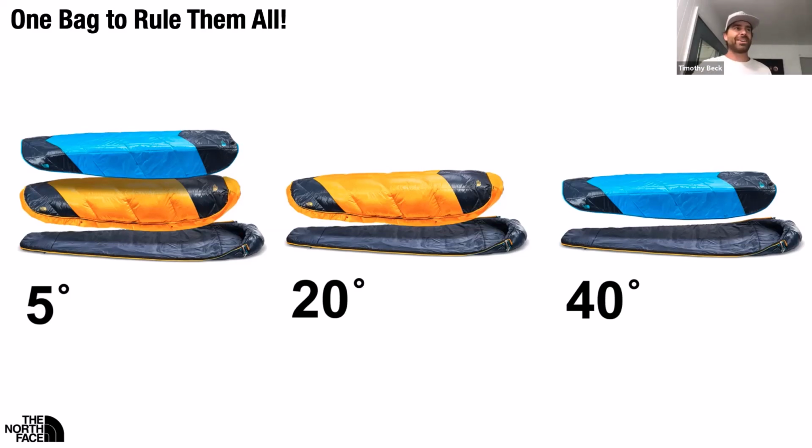And the one thing with down is you don't want to get them wet, because once down gets wet, it kind of clumps together. And then you get all these cold spots within your sleeping bag that quite frankly is uncomfortable and could also be dangerous depending on where you are, if it's really cold. So like I said, down bags are also generally more expensive.